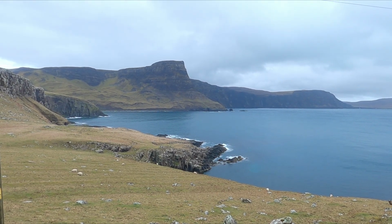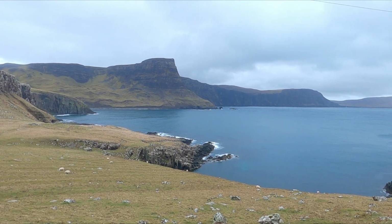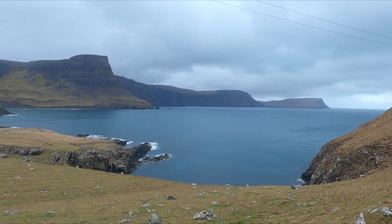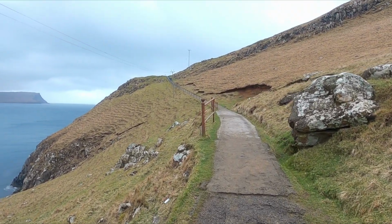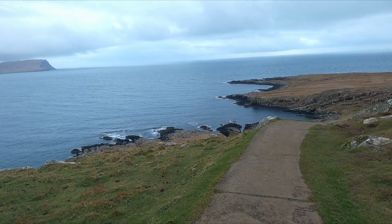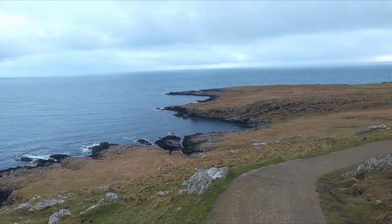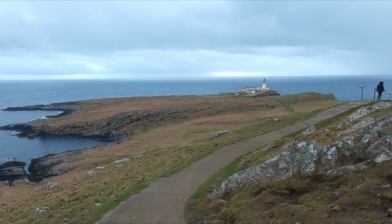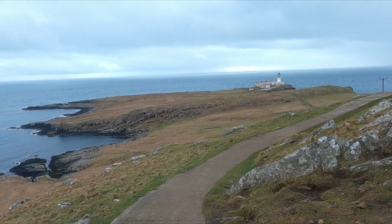As you walk along towards the lighthouse, look left, you'll see a large promontory, and that's Waterstein Head, apparently the second highest sea cliff on Skye. And we just walk further along the path. As you continue along the path that goes round to the left of the headland, all of a sudden, Neist Point Lighthouse is revealed. Like most lighthouses, it's in a very remote location, and it's quite simple just to follow the path towards the lighthouse.